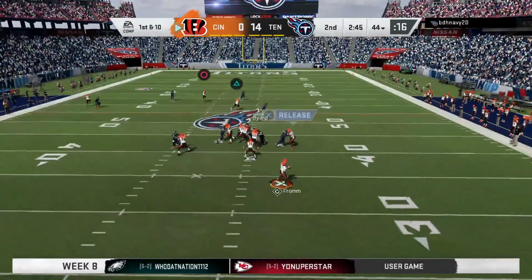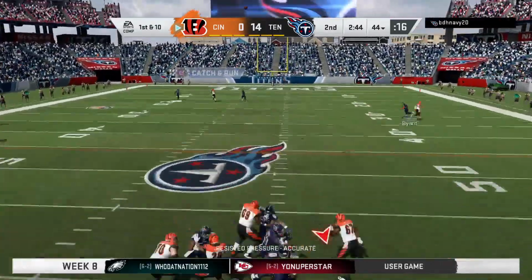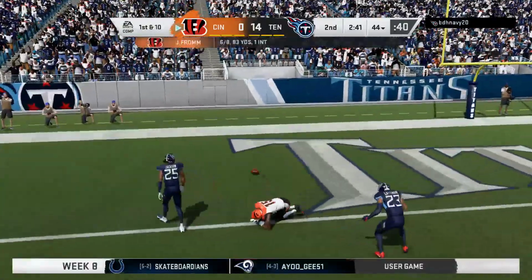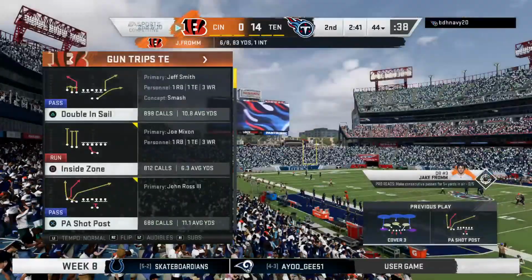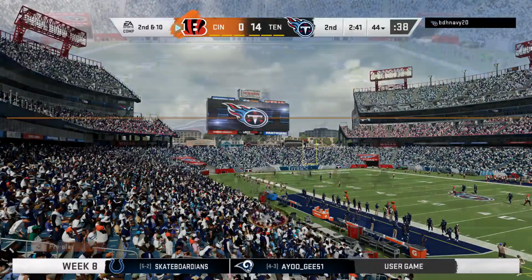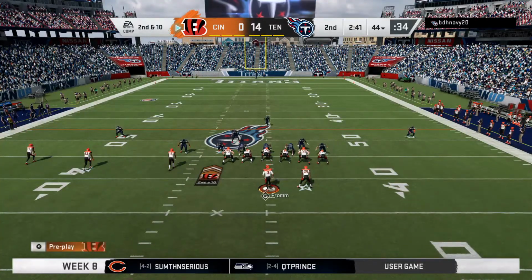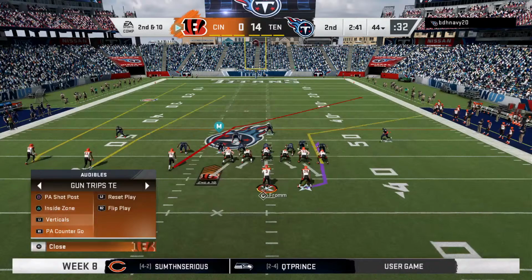They'll look to throw now on 1st down. Looking here for Smith downfield. And that is incomplete. Showed off the arm strength there, but to no avail. 2nd down. So now 2nd and 10 after the incompletion on 1st down.